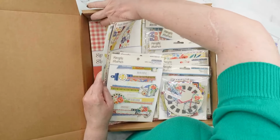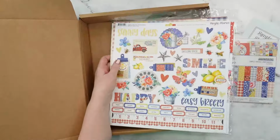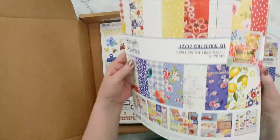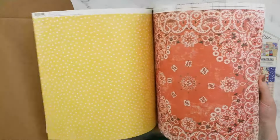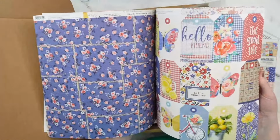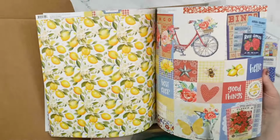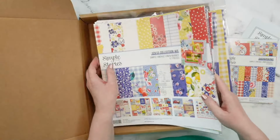So that means you will get 2 of all of the 12x12 pattern papers, 2 of the 12x12 sticker sheets, and then 2 of each of the solid papers. So let's take a look at that. This is the 12x12 sticker sheet that comes in the collection kit. And then let's just flip through the 12x12 papers. They're a larger version of the 6x8 papers that you saw a moment ago, but they also include lots of cut apart pieces like tags, 3x4 cards, 4x6 cards that are perfect for pocket scrapbooking, but also great to incorporate on cards and layouts as well. So beautiful bandana prints, the lemons, the florals, just gorgeous. So those are the 12x12 papers.